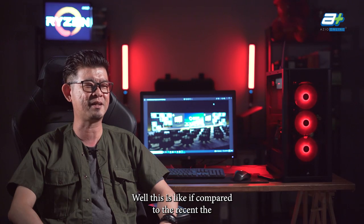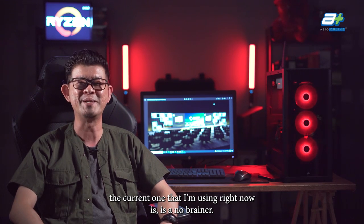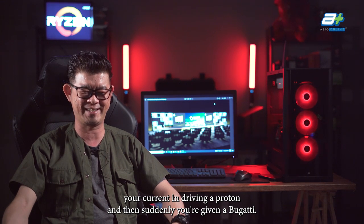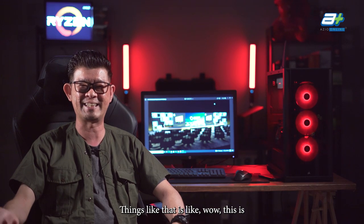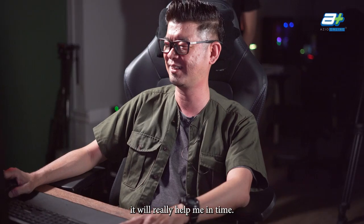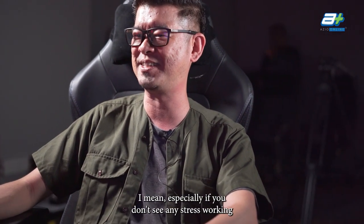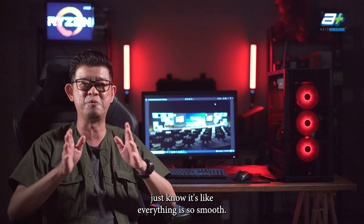Wow, compared to the current one that I'm using right now, this is a no-brainer. I mean, that's what I told you just now. It's like you're currently driving a Proton, and then suddenly you're given a Bugatti. It's like, wow, it will really help in time. I mean, it's stressless. You don't feel any stress working. When I tried out just now, everything is so smooth.